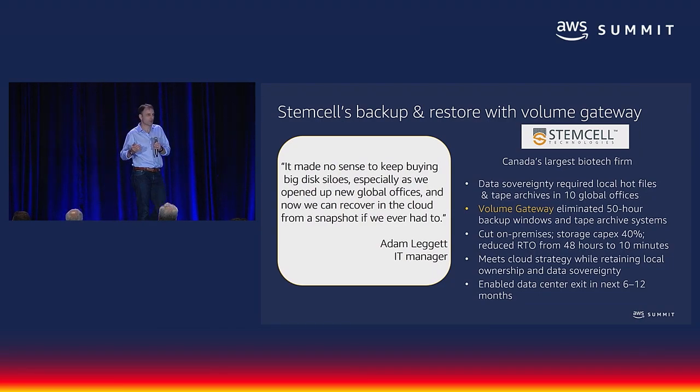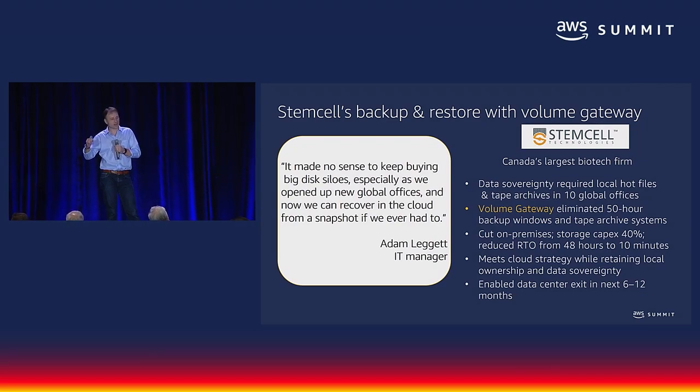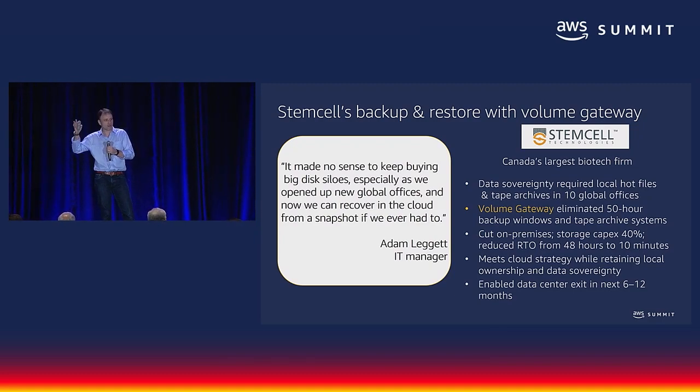Interestingly, when StemCell wants to do a recovery, they actually do a recovery in cloud to pull data off. Say they want to pull a file or a data set off, they actually use the capability of being able to transport volumes from Storage Gateway into EBS, and then they build temporary infrastructure. Dave mentioned infrastructure as code. They have this all automated, so it spins up infrastructure in cloud, creates the gateway, creates the EBS volume from the snapshot, attaches it to an EC2 instance, pulls the data off, and then tears all that down.